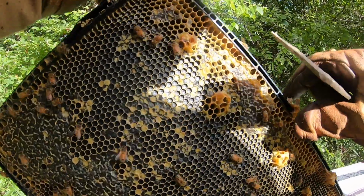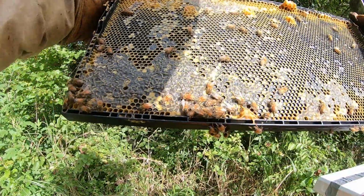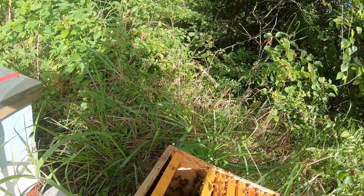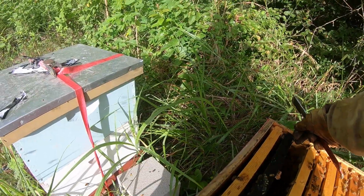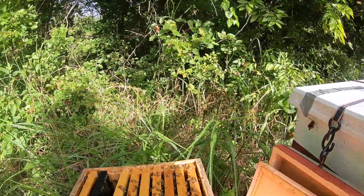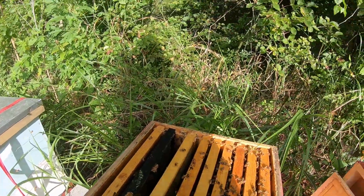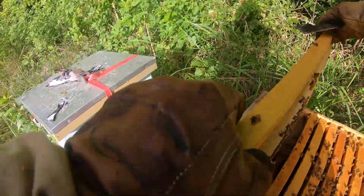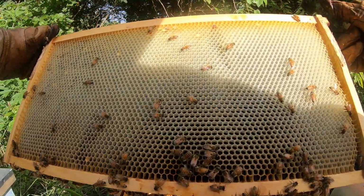So not really doing much with this one. This is one that I scraped down. Looks like they rebuilt that side, but not the other side. Huh. So if you get wax moths, it might just be better to throw it away. Drawn comb, but nothing in there really.